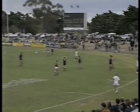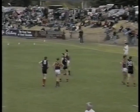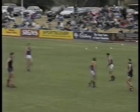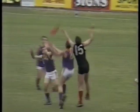Yeah, should have made more of that, Steve. Had a bit of space. Just went a bit too close to the line in kicking and the body took him over the line in the action. Good call by Leah Gallagher. 19 minutes gone in this third quarter.